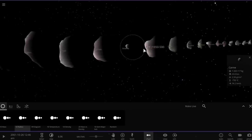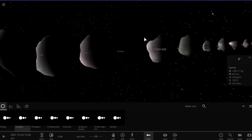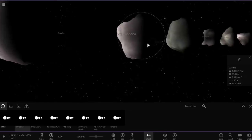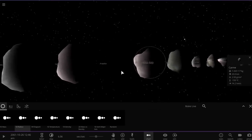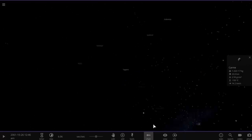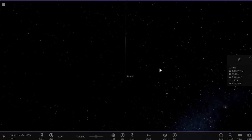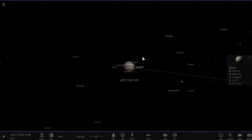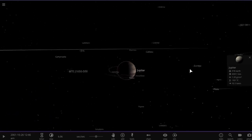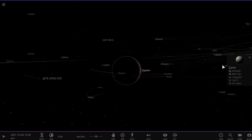Now, this is very, very interesting because this thing, only being the size of an asteroid, possesses more mass than the entire solar system altogether. And you'll witness this in a few seconds as soon as I zoom into Jupiter right here and let go of my pause button, because right now the game is actually paused.